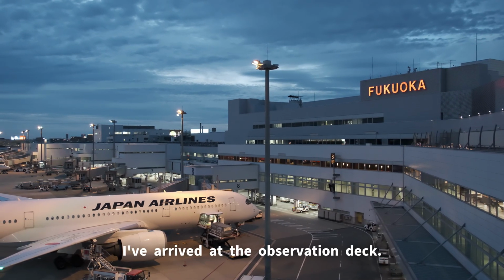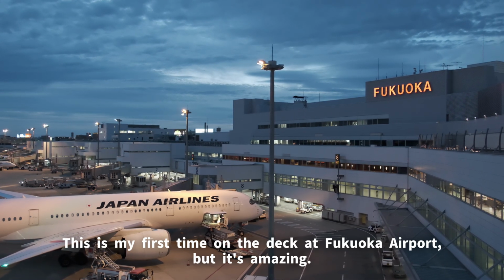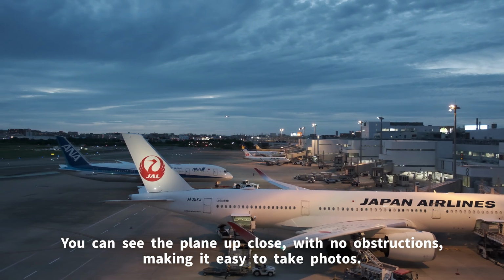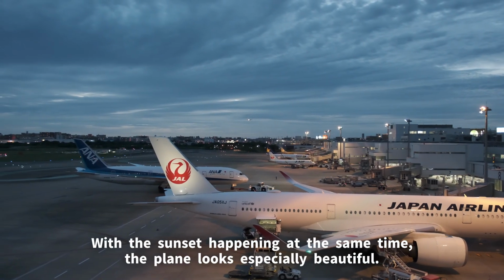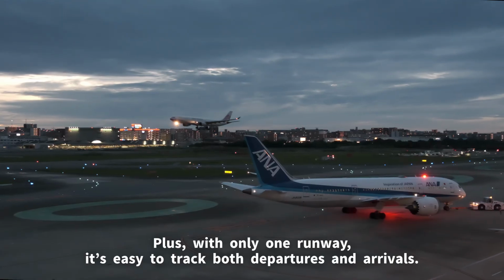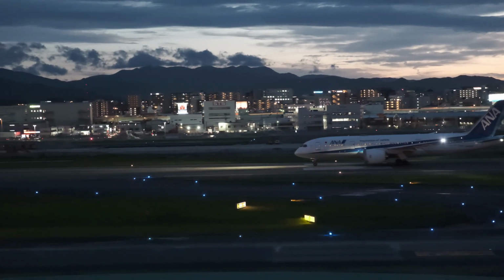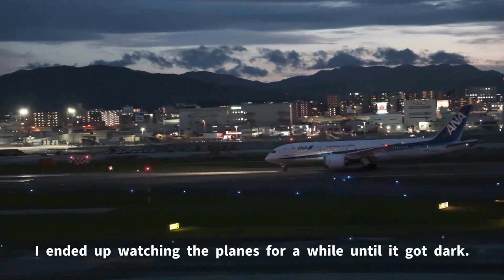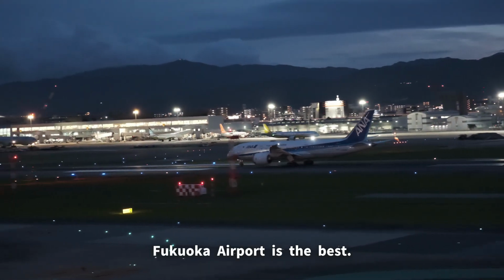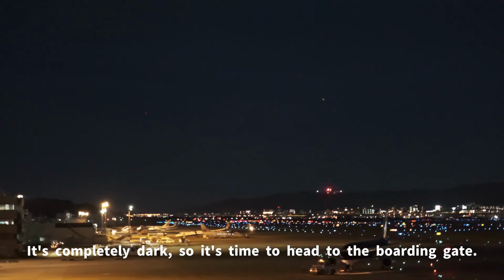I've arrived at the observation deck. This is my first time on the deck at Fukuoka Airport, but it's amazing. You can see the planes up close with no obstructions, making it easy to take photos. Also, there is only one runway, so it was easy to follow the planes taking off and landing. I ended up watching the planes for a while until it got dark. Fukuoka Airport is the best. It's completely dark, so it's time to head to the boarding gate.